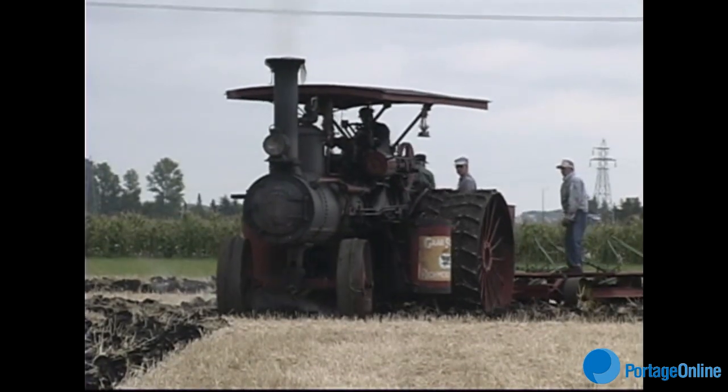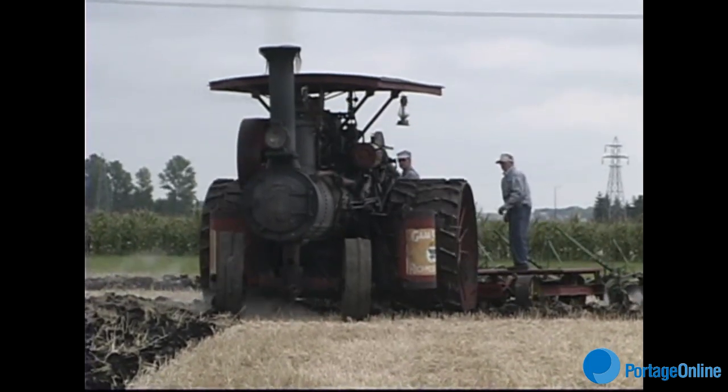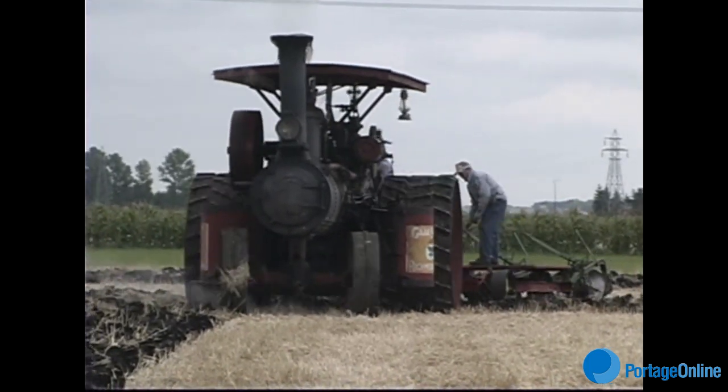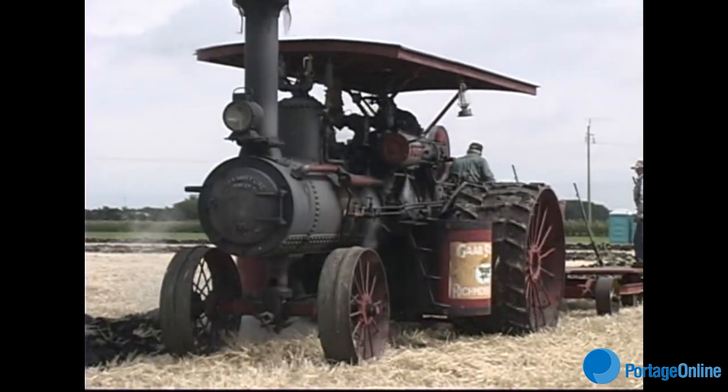It was great to have a steam engine here on site. We wanted a steam engine, and we were very happy that Bob Anderson volunteered to bring his steam engine down. Very happy to have that steam engine here.